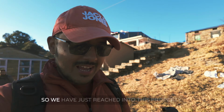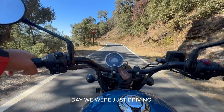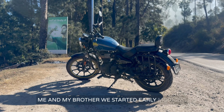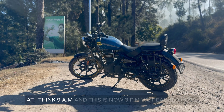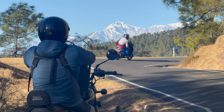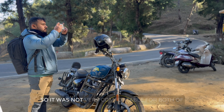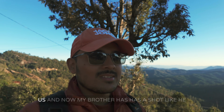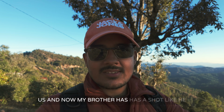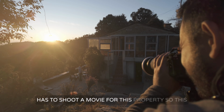Hey, so we have just reached this property. It's called Kot Kailash, and today the whole day we were just driving. Me and my brother, we started early morning at I think 9 a.m. and this is now 3 p.m. We reached here, so it was almost a 6 hour ride. We took some stops. We were riding on a single bike, two people, so it was not very comfortable for both of us. And now my brother has a shot, like he has to shoot a movie for this property.